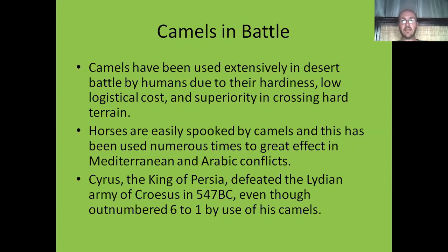So camels have been used extensively in desert battles by humans due to their hardiness, their low logistical cost, and superiority in crossing hard terrain. Being flat-footed, they're better for getting over mountainous terrain and also over rocky terrain, unlike horses. Horses break their legs regularly on rocky terrain, and camels don't have this issue. They're also more robust. They don't run as fast, but you're not looking at speed, you're looking at durability. They use less water and they eat less food as well, so they're better than horses.